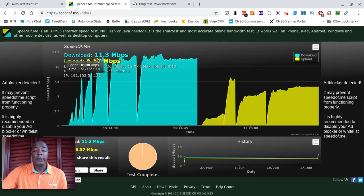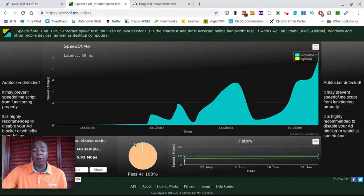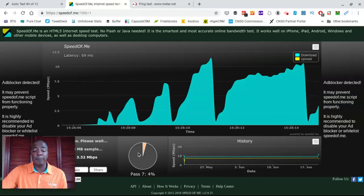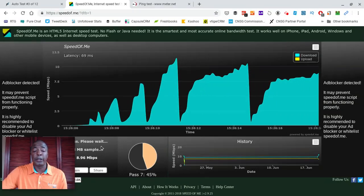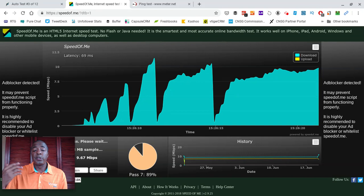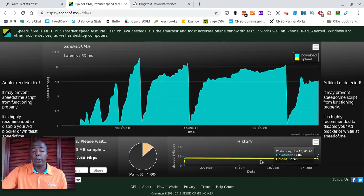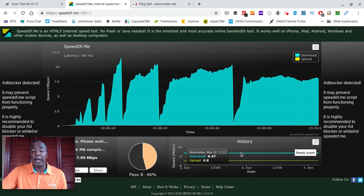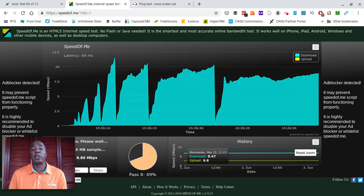So 11.3 megabit download, 6.57 megabit upload, which is really good. For those of you who are watching, the one reason that I really like this test is because it did multiple passes when it was doing the test. We'll go ahead and tell it to do a test again so you can see. It actually takes a sample download and does multiple passes. So you can see pass 6, it'll do pass 7. I think it goes up to pass 10, and then it starts with the upload, and it will do pass 1, pass 2, pass 3 again. So it gives you a little graph over here to the right that will give you a comparison so that you can see the fluctuation in your connection.